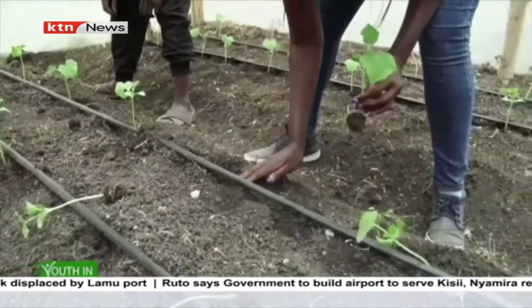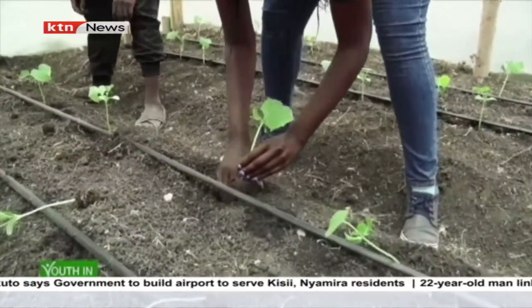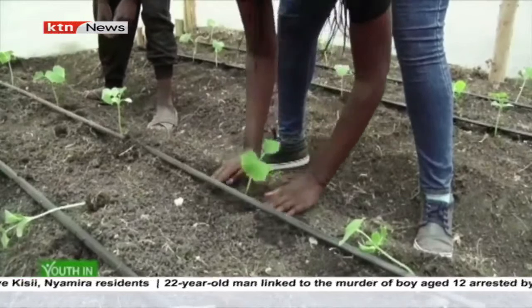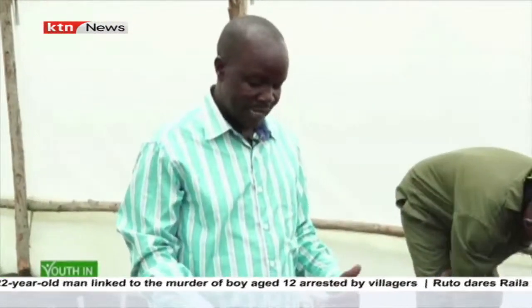Then open. You are okay. You will feel it, no problem. Then press it. That's okay. Perfect. We plant the crop minus the fertilizer. We give it like a week. We stress it. It develops roots. Then we top up with the planting fertilizer.